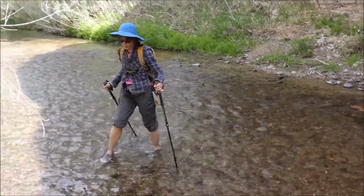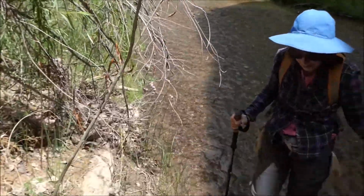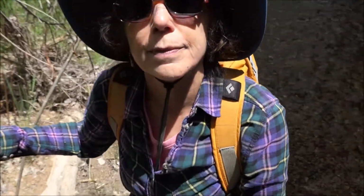I don't mind it. I'm surprised, you get used to the water. I don't mind the crossings at all. Well, getting out on them is the hardest part. Okay.